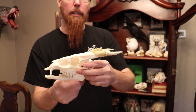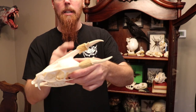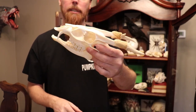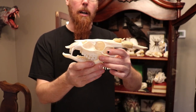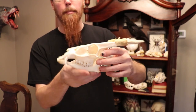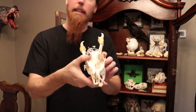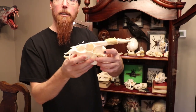Usually after they're a couple years old, they get their little nubbins on the back of their antlers. There's just a little fur patch. But these guys are super cool. I just love looking at this thing, man. It's super lightweight. Just another really cool thing to put in a cabinet. So I'll put him back. But yeah, this is a muntjac from, I think, Indonesia, China. But just a little dinky deer is what it was.